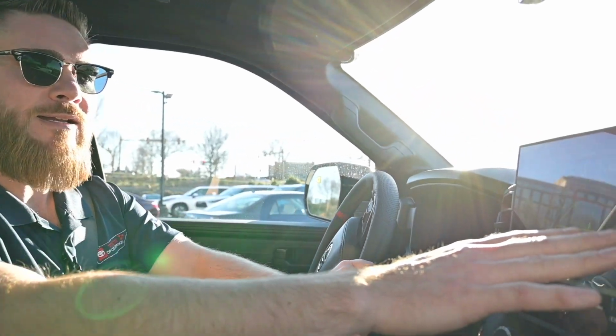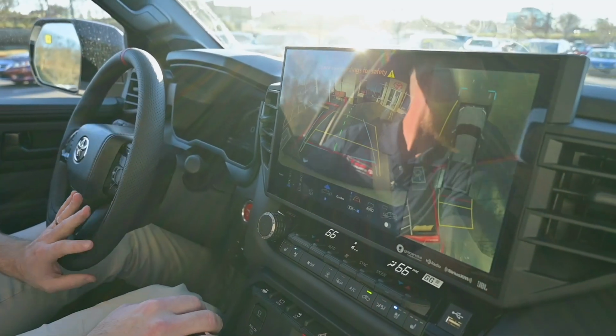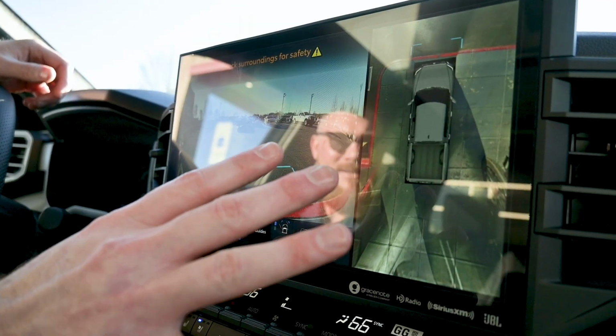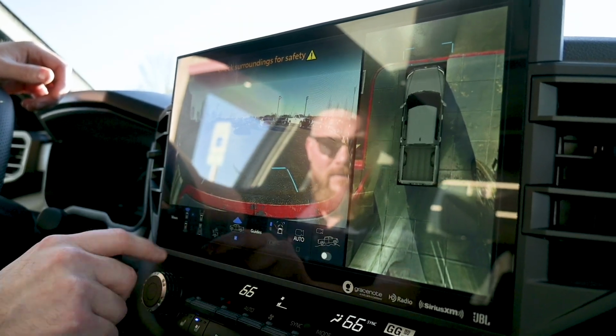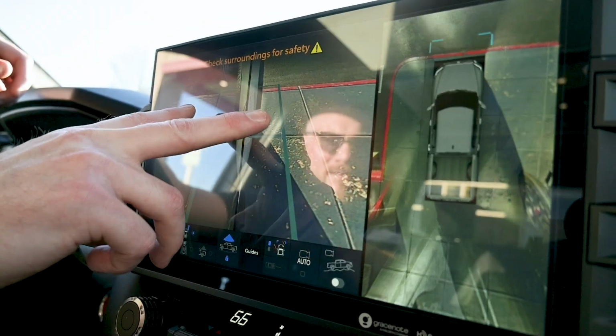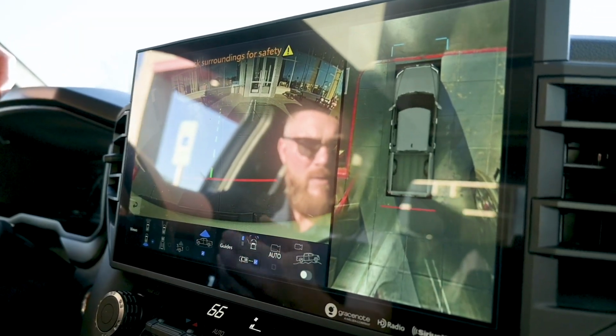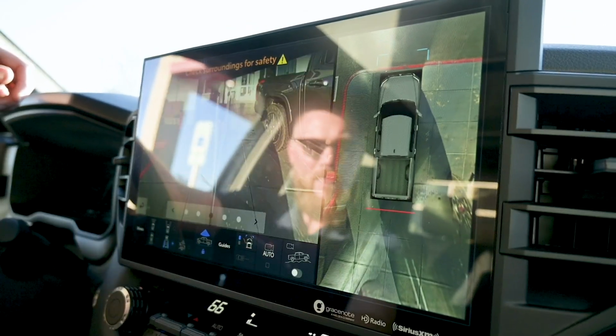So with that 360 camera, I'm parking it back on the pad here at Toyota of Cool Springs. I've got great visibility, super easy to hop that curb. So this is a great TRD Pro feature. You've got your different camera views. So as you're going over terrain, you can see the rocks on the sides of you. You can activate your backup camera even while you're driving straight.